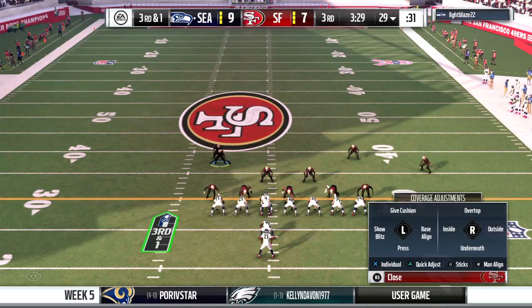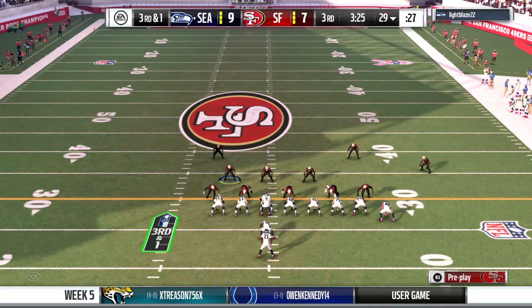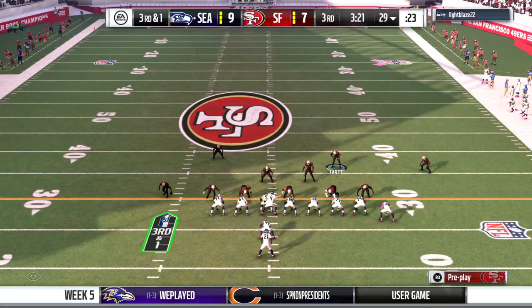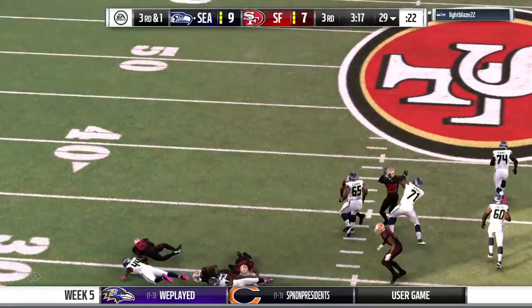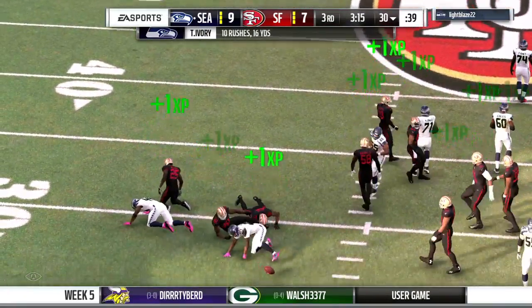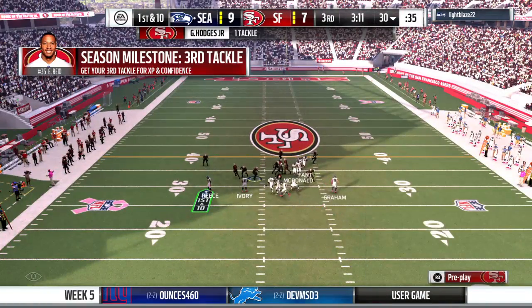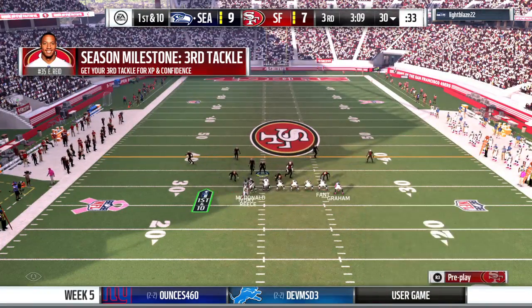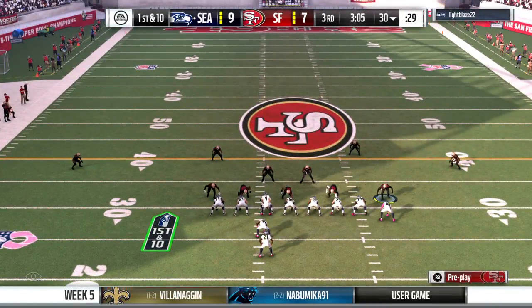Looking to speed things up here, going with some tempo. Now a handoff here to his running back. And he's going to have the first down yardage as he's down at about the 30-yard line. And a new set of downs here after picking up the first on the ground. 3rd and 1, partner. No need to be fancy there. Just use some force and move forward and pick up the first down.